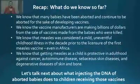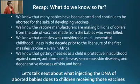Next slide, please. Okay, so let's just recap, what do we know so far? We know that many babies have been aborted and continue to be aborted for the sake of developing vaccines. We know that vaccine manufacturers are making billions of dollars from the sale of vaccines made from babies who were killed.